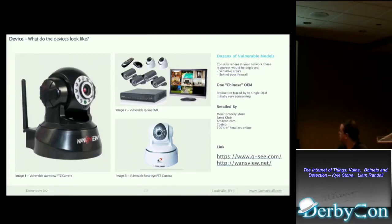It could be behind your firewall. In the initial research into this botnet, there was a very scary moment when all of the production was traced back to a single Chinese OEM. Initially that was very concerning, but later, as the worm evolved and stayed relatively benign, people began to realize that it was just a systematic problem in the design of the devices. And these are the super inexpensive home security systems, small business security systems that you see deployed everywhere. You may have one of these at your house now. You buy these at Amazon.com, Costco, Sam's Club, hundreds of retailers online.